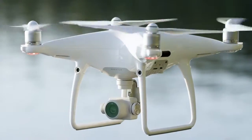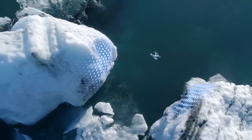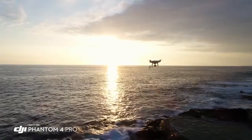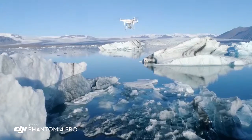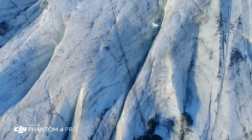With its stunning camera, 1-inch sensor, ultra-bright monitor, obstacle sensing, and intelligence, the Phantom 4 Pro brings professional quality aerial imaging and flight capabilities to more pilots around the world.